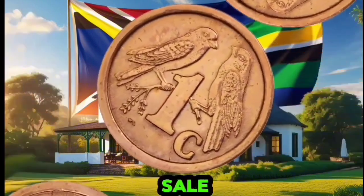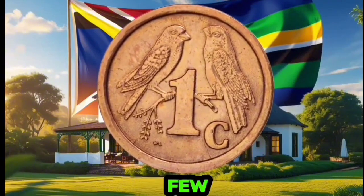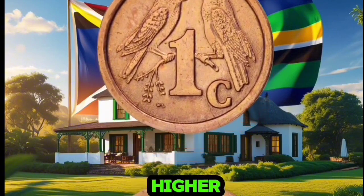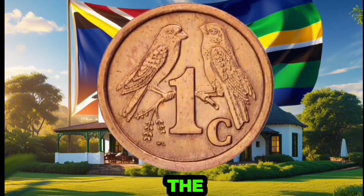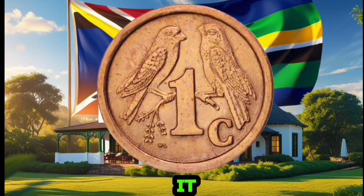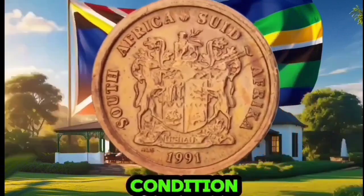This sale wasn't just a one-time fluke. Over the years, a select few of these coins have appeared at various auctions, each fetching higher and higher prices. In fact, some experts believe that the value of this coin will continue to rise as more collectors learn about it, especially as it becomes harder and harder to find one in good condition.